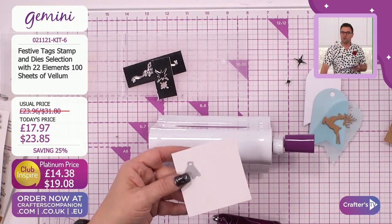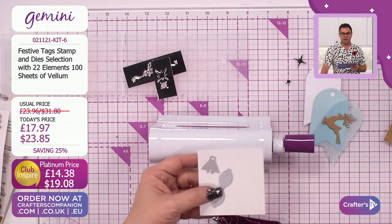Anne says she really loves all the tiny little embellishing dies. That's what I love that come along with this. I'm not going to lie.